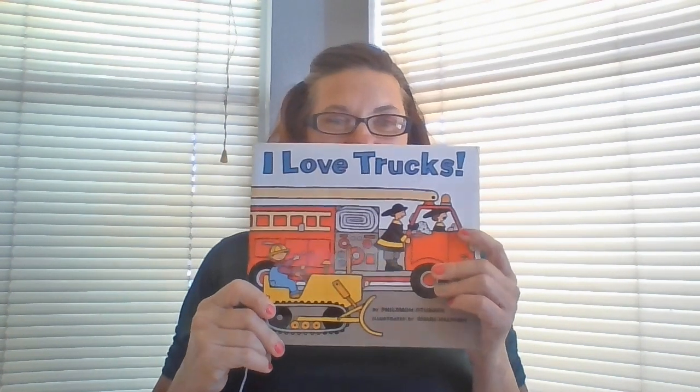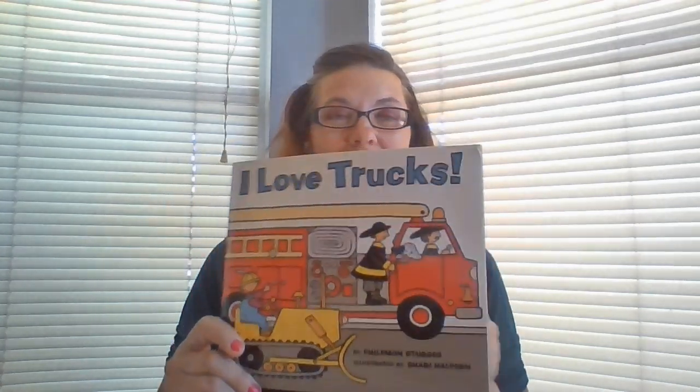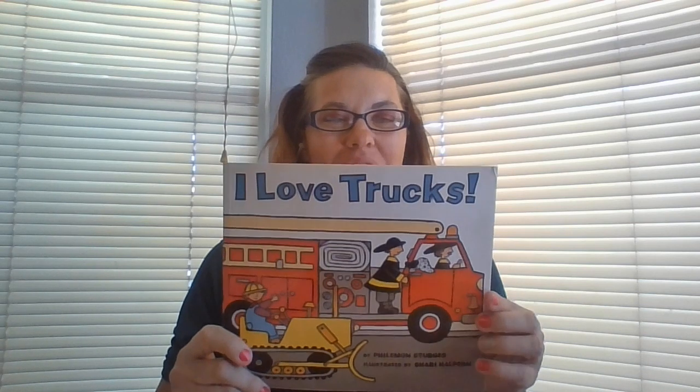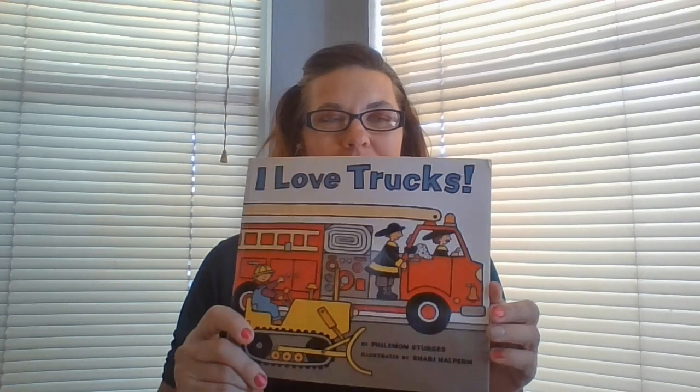Hi friends. So I got this book here. It's called I Love Trucks. And inside of here is many different trucks that do many different jobs within our community. So let's find out what this book is all about.